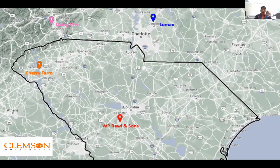All these breeding trials have been done in on-farm locations in South Carolina, two locations close to the upstate, Cherry Farm and our student organic farm. And then WP Rose and Sons, the biggest farm that we have been working with, one of the largest scale growers in the United States, and their organic farm is USDA certified. All these farms are USDA certified except Living Web in North Carolina, which is in transition, and the Lomax farm, also in North Carolina, also USDA certified land.